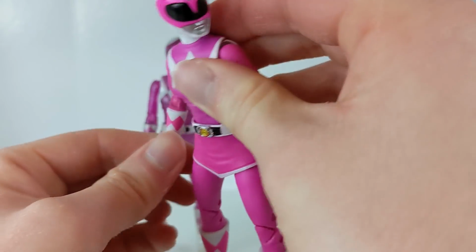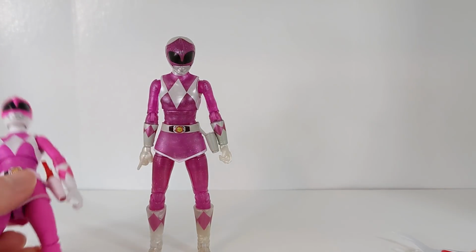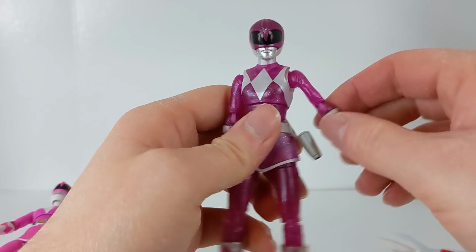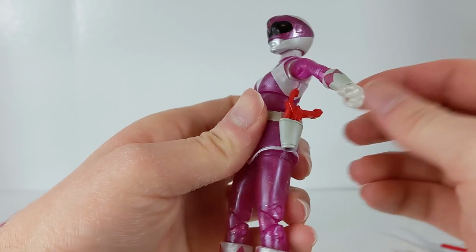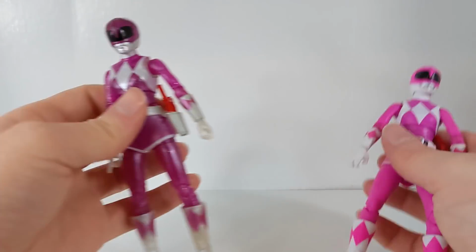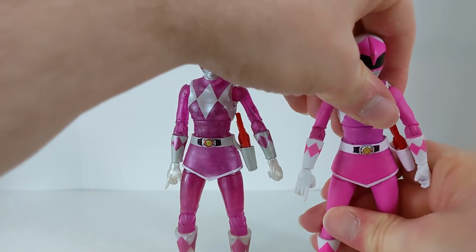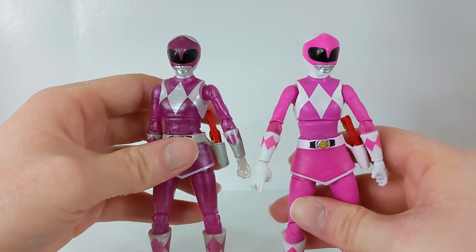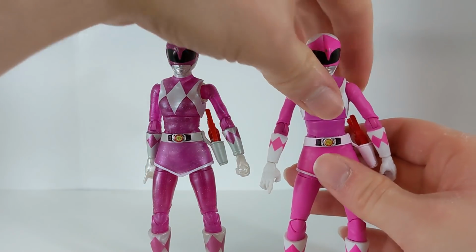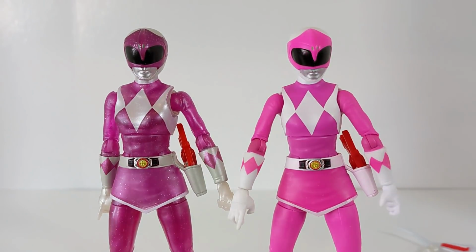Alright. Just let me adjust that there. Move this stuff out of the way a little bit. Actually, we'll go ahead and put the blade blaster into Cat's holster so we have a better comparison. But here is the metallic MMPR Pink next to the original MMPR Pink. So as you can see, same exact figure, but just cast in the whole translucent, glittery, metallic paint.